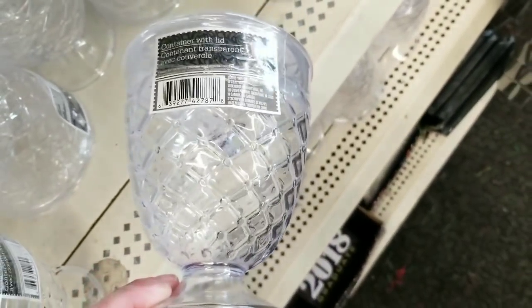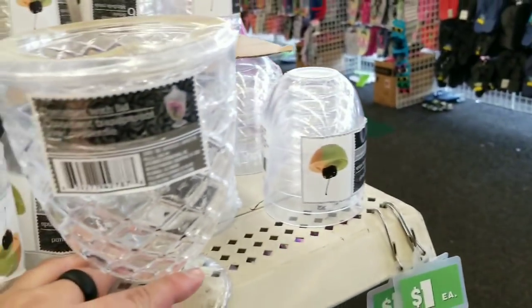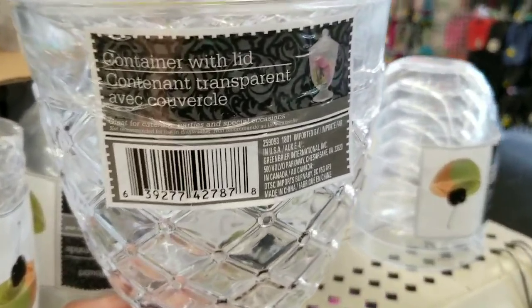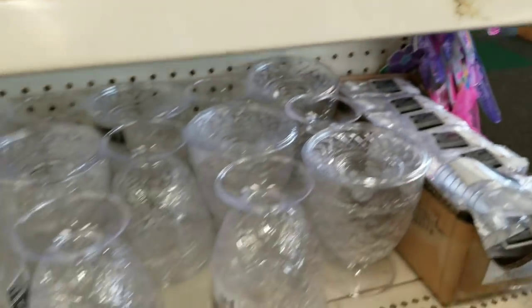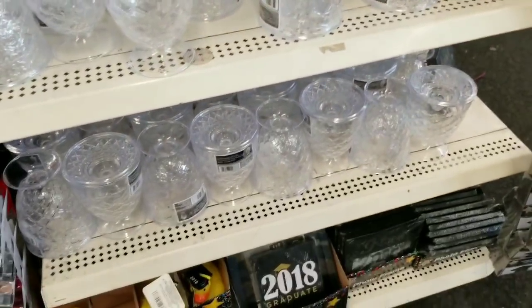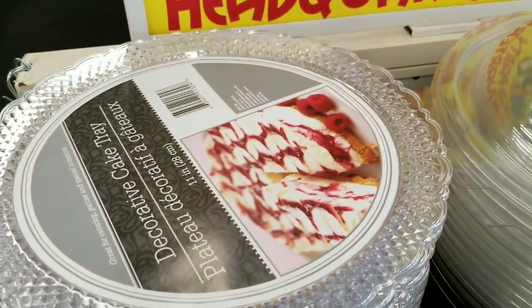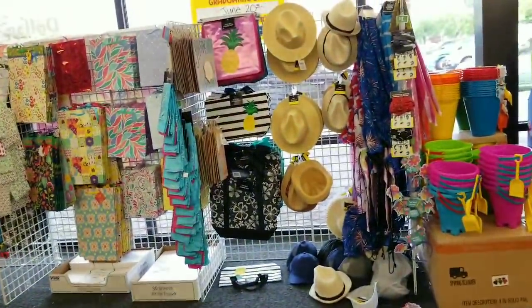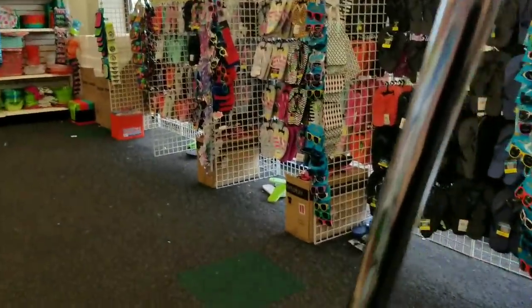Wow, look at the size of this. It's really pretty. And it's plastic, but it's very pretty. Decorative cake tray. Pretty much seen all of this stuff the last time we were here.